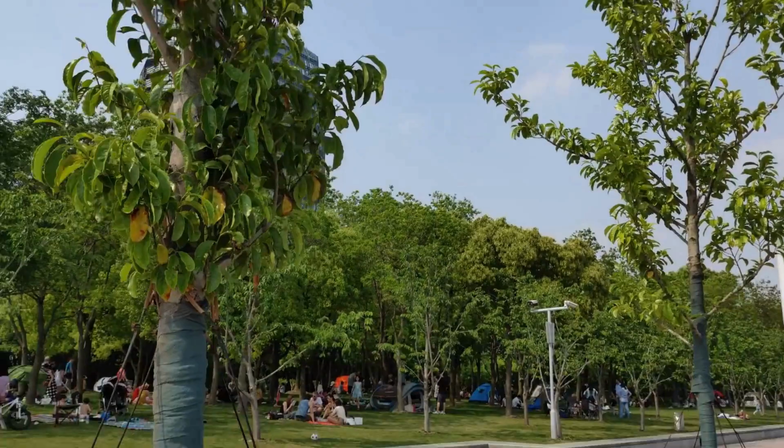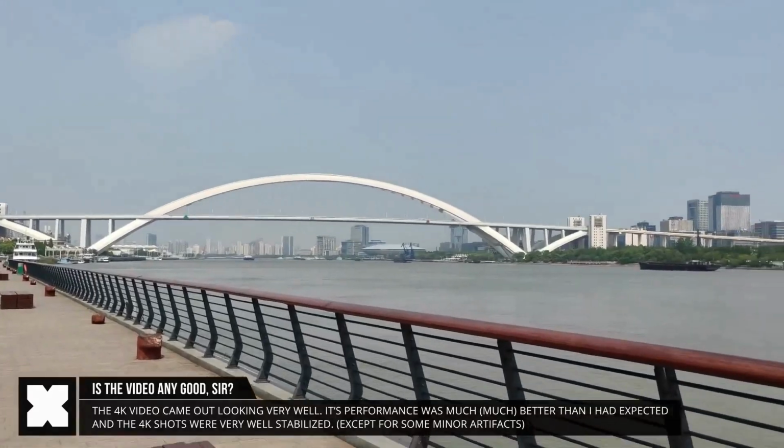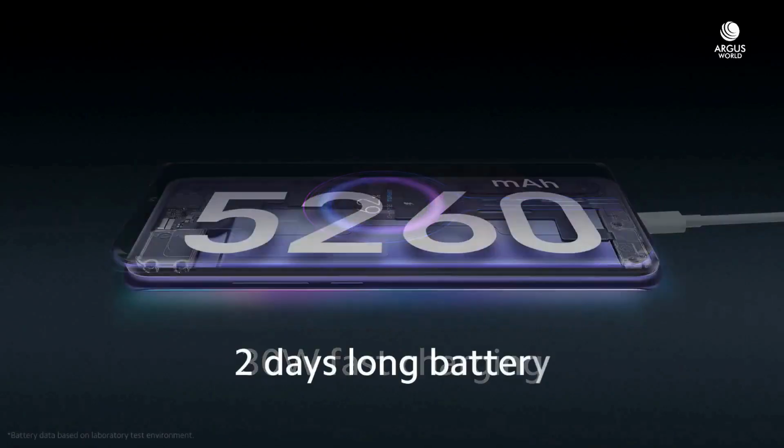You can record 4K video at 30fps with this device. Over to the front, the Mi Note 10 Lite has a 32MP selfie camera. As for the power, there is a 5260mAh battery with 30W fast charging support. With this battery, you can easily go through a day without any trouble.